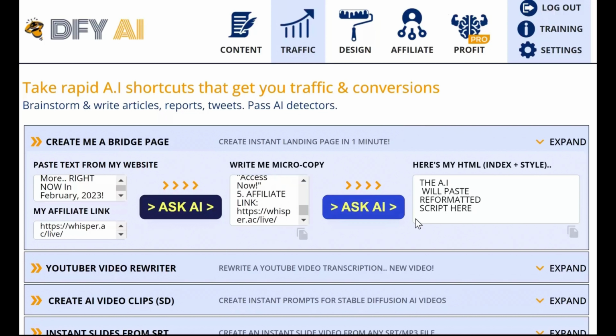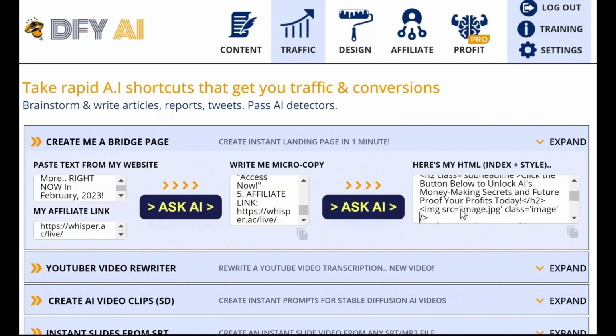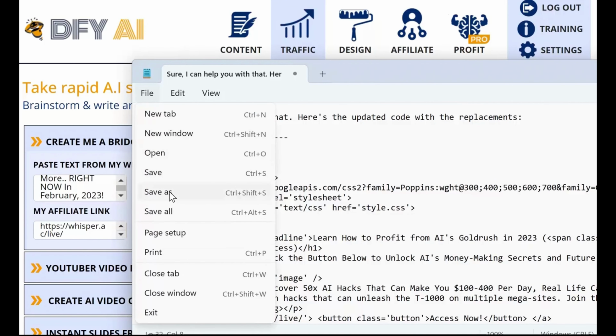And then if I click Ask AI again, it's now going to deliver this file here, which as you can see is index.html, and it contains all the code with the font preloaded, the style sheet preloaded, all the other stuff, classes. It's even got JavaScript. It's got all kinds of cool stuff going on here. And all we need to do is copy it, and then we're going to paste this in as a new file, and I'm just going to save this file as index.html.